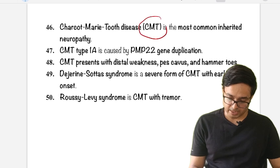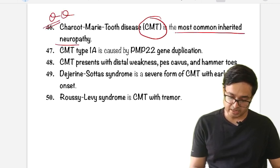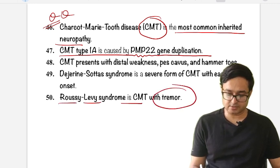Okay, Charcot-Marie-Tooth disease, again PYQ twice. Most common inherited neuropathy. CMT type 1A is caused by PMP22 gene duplication, and Roussy-Levy syndrome is CMT with tremors.